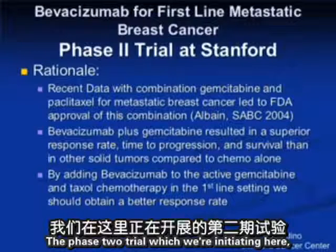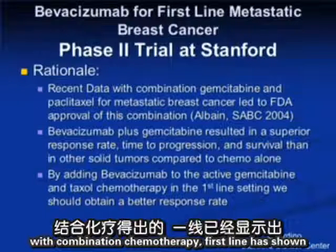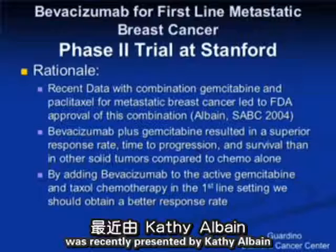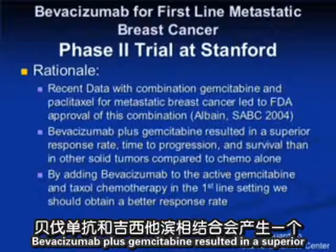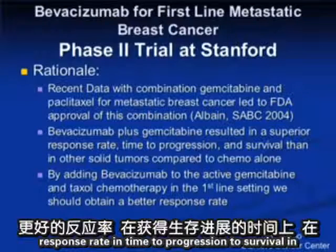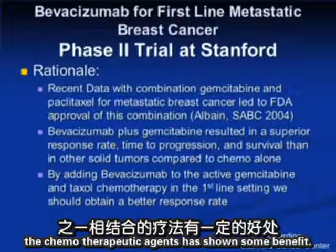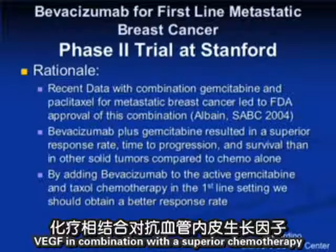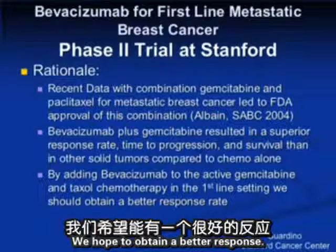The phase 2 trial, which we're initiating here, the rationale, again, is recent data with combination chemotherapy. First line has shown some benefit in patients with metastatic breast cancer. This was recently presented by Kathy Albane at our San Antonio breast cancer meeting in 2004. Bevacizumab plus gemcitabine resulted in a superior response rate in time to progression and survival in another clinical trial. So the combination with one of the chemotherapeutic agents has shown some benefit. By adding bevacizumab, the monoclonal antibody to VEGF, in combination with a superior chemotherapy regimen up front when patients first present with their metastatic breast cancer, we hope to obtain a better response.